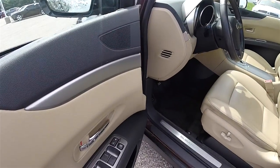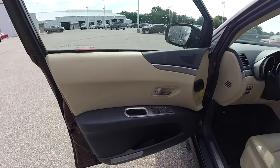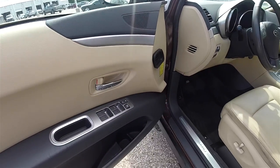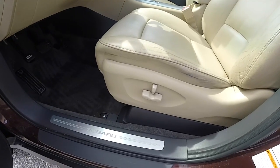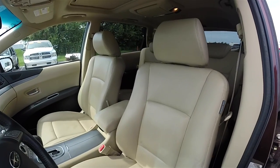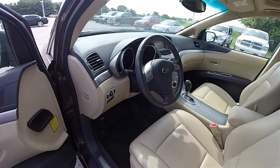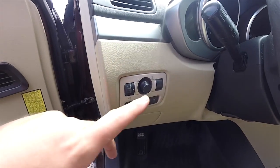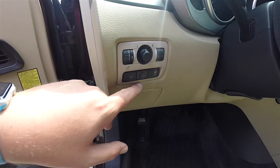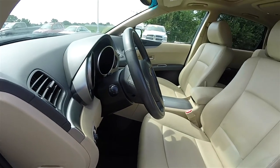Alright, and inside we have power mirrors, power windows, and power door locks. Light satin titanium interior trim. 8-way power driver and passenger seat. Power mirror switch, instrument panel dim. You have your rear wiper heater control, stability control, leather wrap tilt steering wheel with audio controls.